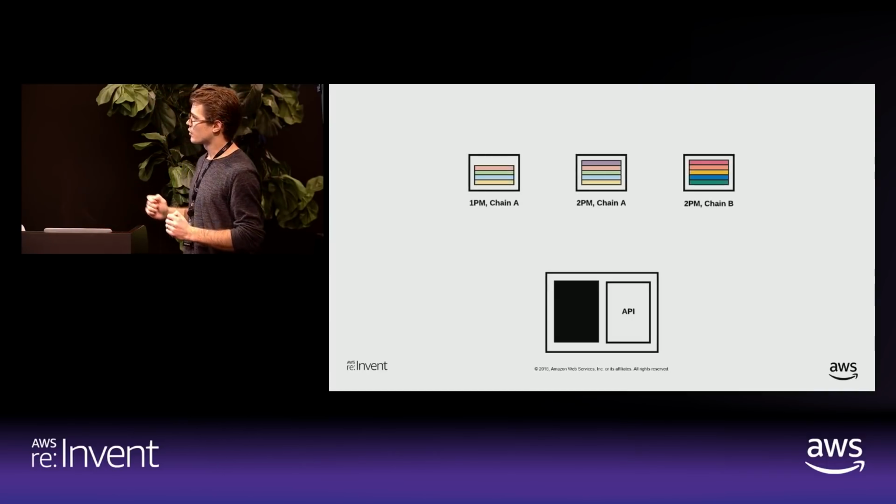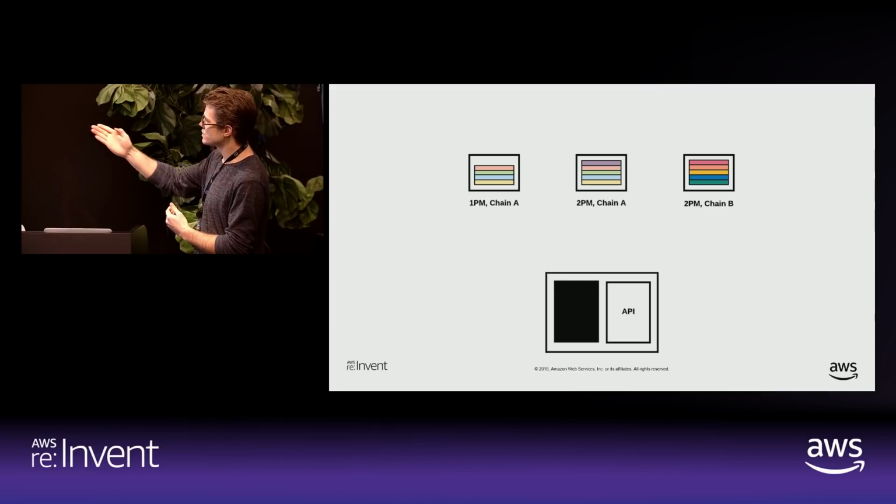So we're going to look out and see what snapshots are actually available to us. Here we have a snapshot from 1 p.m. that's running against chain A. We have a snapshot that was taken at 2 p.m. against chain A, and we have a snapshot from 2 p.m. on chain B. We'll assume this is chain A. So the most recent snapshot here is the one in the middle, the 2 p.m. from chain A.